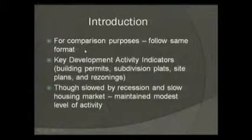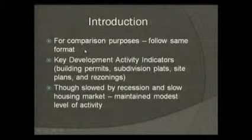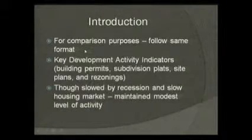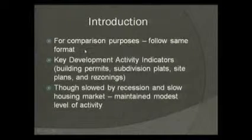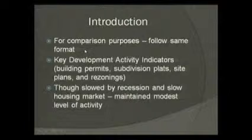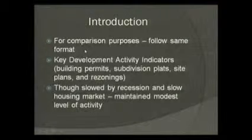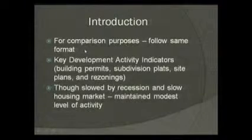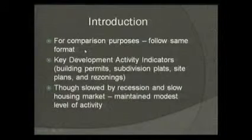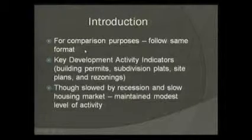Again, if you have any questions at any point, feel free to interrupt me. But yeah, this is a report that's given every year, and for comparison purposes, we try to follow a similar format every year. We look at what we call key development activity indicators, and those are listed there on the screen. Obviously, development activity has been affected by the national recession and the generally slow housing market that we've seen, particularly in the past couple of years. But actually, in Farragut, we've been able to maintain a surprisingly modest level of growth compared to a lot of other communities who've really had virtually nothing. We've been actually fairly fortunate.